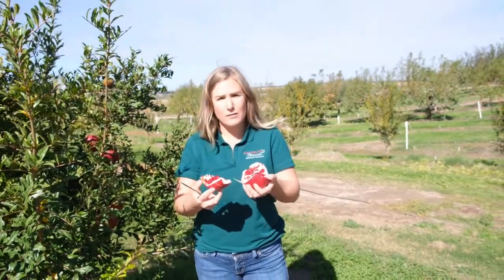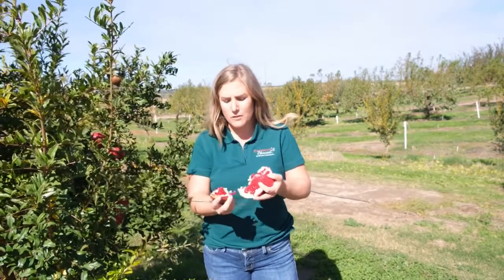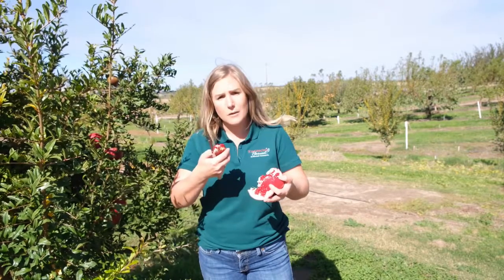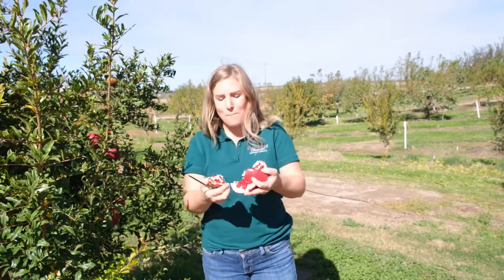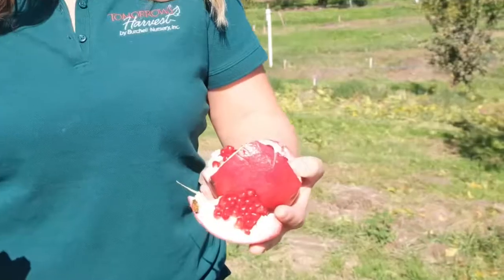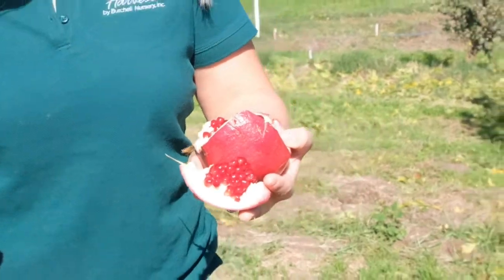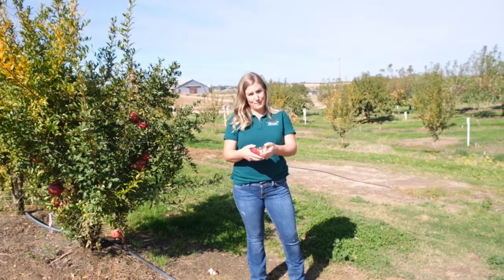It's a perfect balance of sweet and tart, really juicy. The seeds are a little bit chewy, but I really like that. No wonder this is such a popular variety. Bees like it too. And don't forget, this variety is a staining variety, so make sure you have your bib.